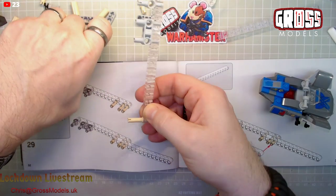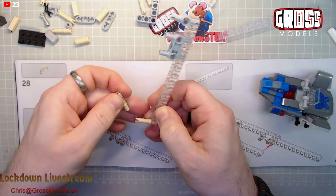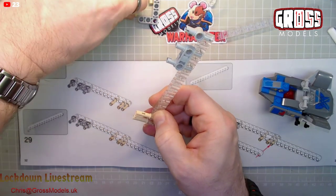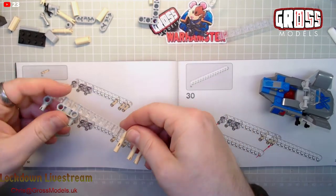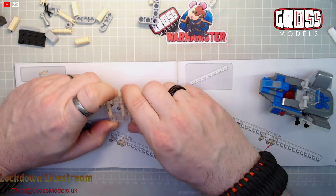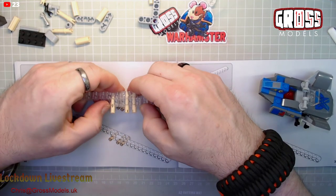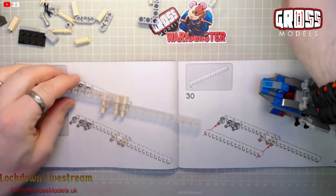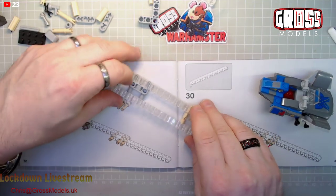Putting this in the other end, three of those. Getting it the right way around. Missing a gap and going in that one. Then we're getting one more of those, and that just goes in there. All the way in, all the way across. Then we're getting one of those, and that's going to hold it all together.